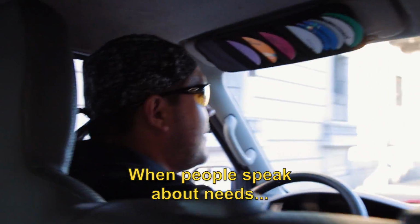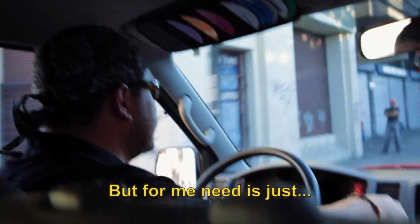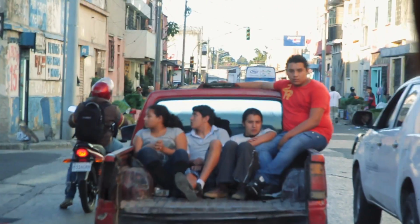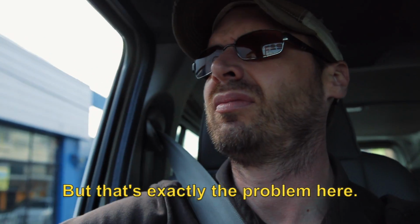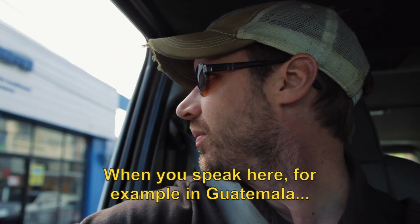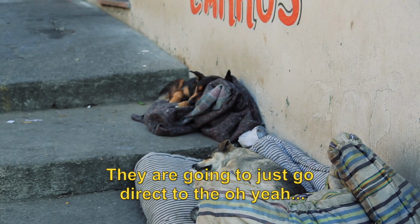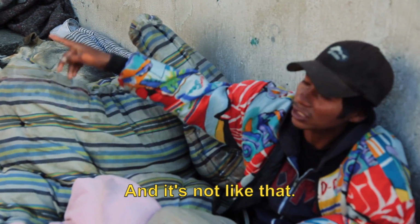When people speak about need, they think about money. But for me, need is, if they don't have God, it's a need. It's the spiritual need that's most necessary. But that's exactly the problem here. When you speak here in Guatemala about need, they go direct to, oh, this one is poor, we need money. And it's not like that.